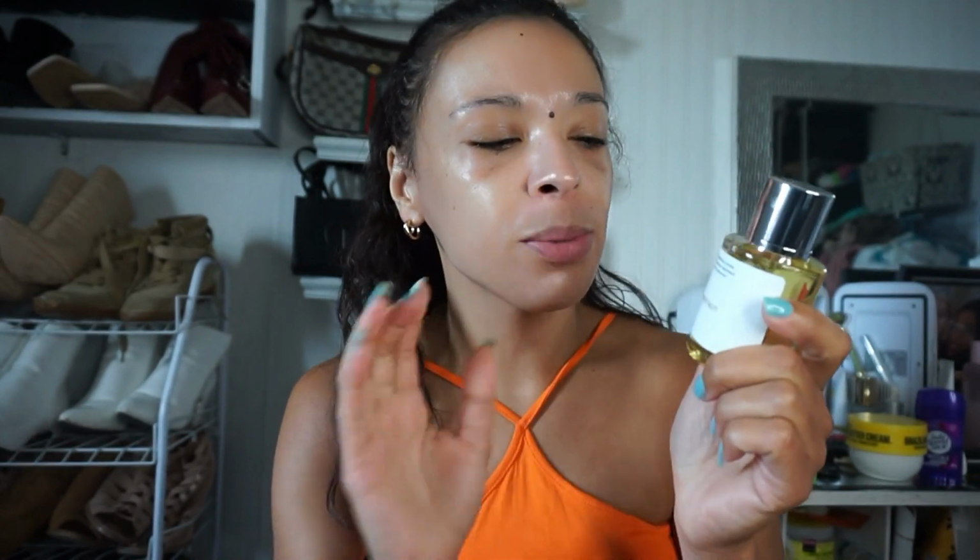This first one is called Woody Chestnut. This is inspired by the Maison Margiela Replica By the Fireplace. I actually had a sample of that, loved it, but the price was so expensive. So they have Woody Chestnut, which smells just like it. And this is the perfect scent for fall too. It really does have that woody, kind of amber smell.